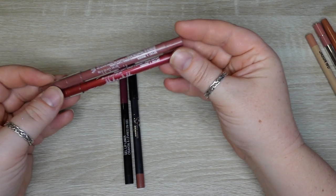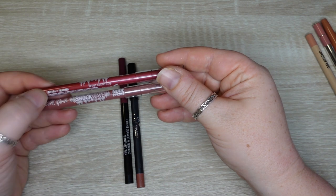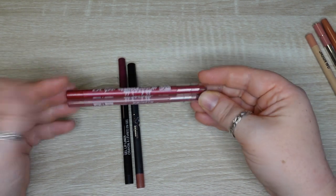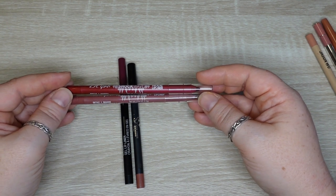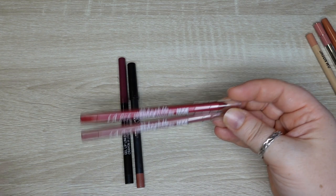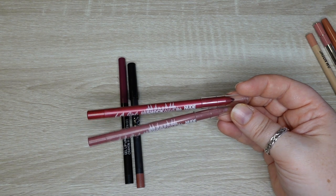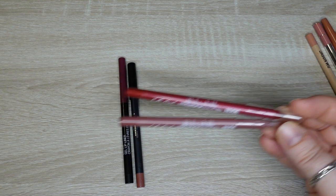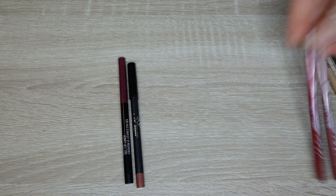Next, I have two from LA Girl. This is their Shockwave Nude Lip Liner. And I have mine in the shades Karma, which is up here, and then this one is Mauve. I think that these are super pigmented, but they're a really interesting formula. They almost kind of peel off because it's such a thick formula. So interesting. I mean, I'm glad that I tried them. I just don't know that they're my absolute favorite. The best thing about these is that they are super pigmented.